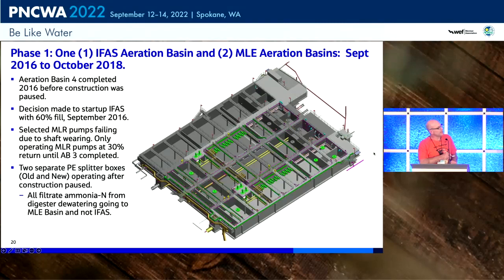So of the two galleries, all the flow for four was coming from primary three. One and two received all the dewatered ammonia, or the filtrate ammonia from the belt press. So when we were operating AB4 with all that media and the ability to do the additional nitrification, all our ammonia from the dewatered anaerobic digester would only go into one and two, which were not retrofitted yet. So where we had the most capacity to handle the additional nitrogen, we couldn't get it there. It was going to the MLE basins during this phase.